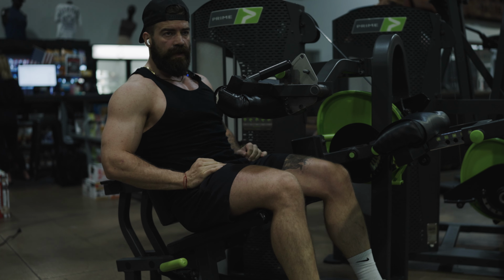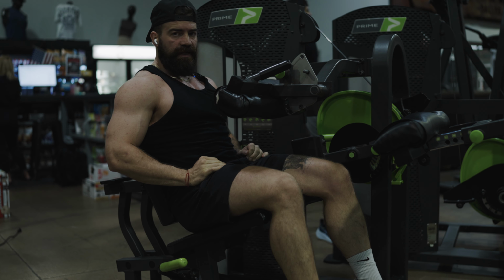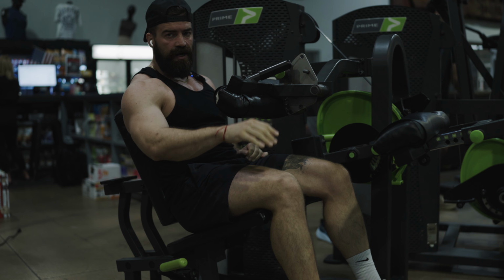Last set here, so we're switching the cam up so it'll be a little bit easier in the bottom position, harder in the top position.